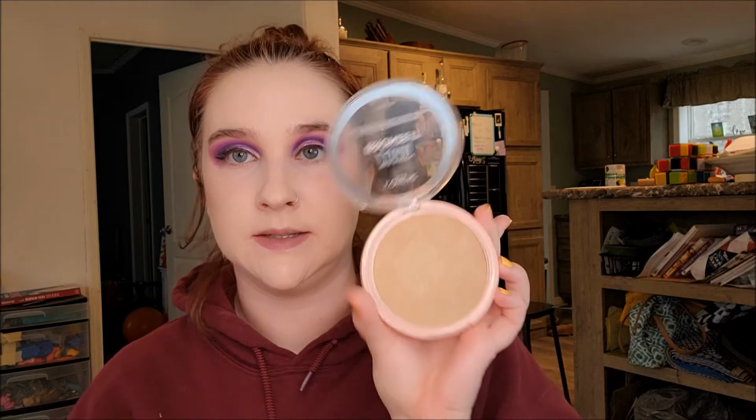For bronzer, I'm going to be using the L'Oreal Paris True Match Lumi Bronze It. It's the one I always use. This one is in the shade 01 Light. And I'm going to be putting that on with the ColourPop F28.